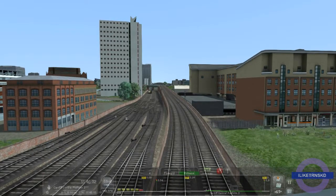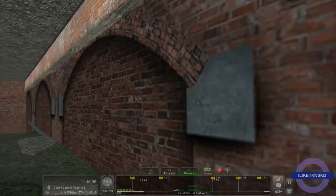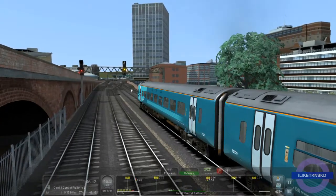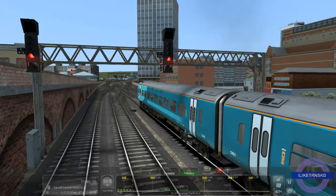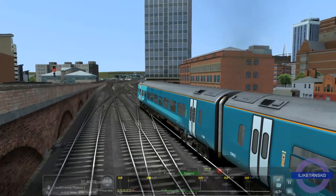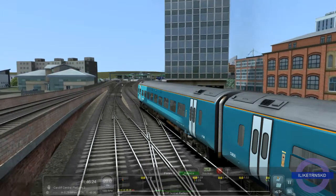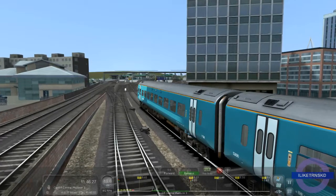I can't even full pelt it up the hill, otherwise I'll miss the station. Yay, I'm inside a bridge. Come on, go up the hill. Yeah, now I'm going to be speeding, aren't I? This has literally been the worst playthrough ever. Maybe I should stick to trains. A 1 in 80, oh jeez. So this hill is terrible.